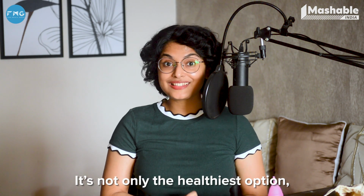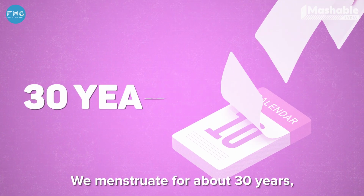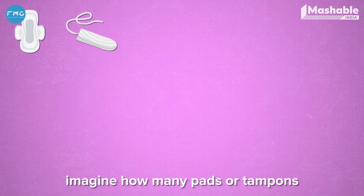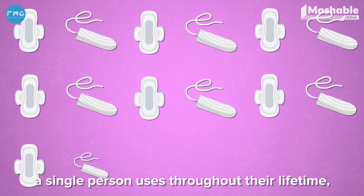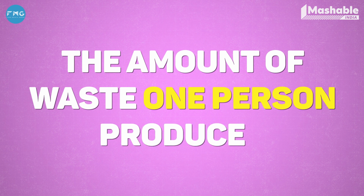It's not only the healthiest option but also the most environmentally friendly. हम around 30 साल के लिए menstruate करते हैं. Imagine how many pads or tampons a single person uses throughout their lifetime. The amount of waste one person produces.